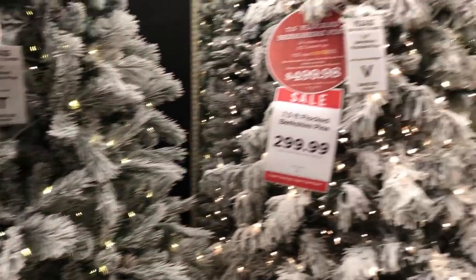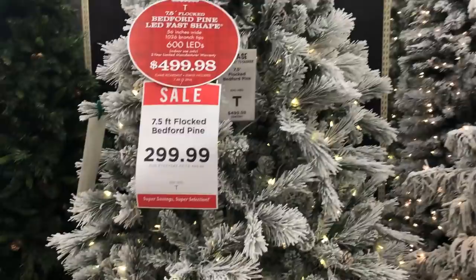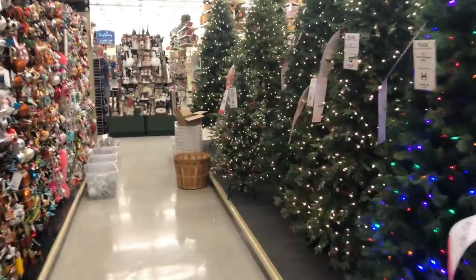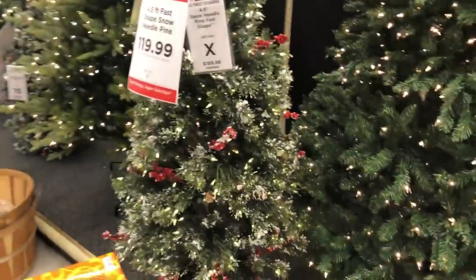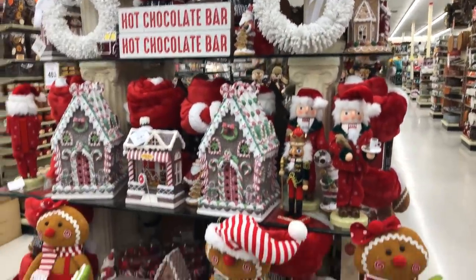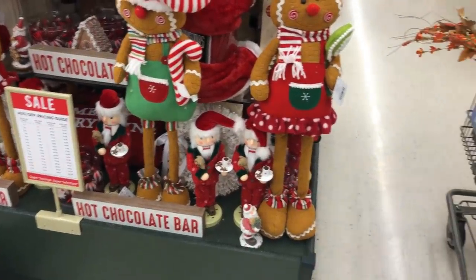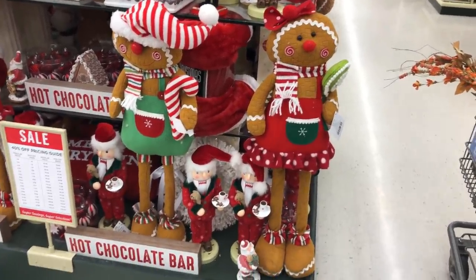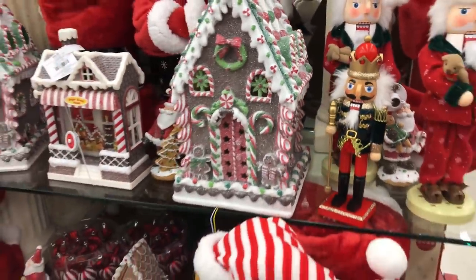You guys love Christmas stuff. Oh my gosh. I love Christmas stuff so much. I love the sparkly lights. I mean, who doesn't love sparkly lights? Gingerbread stuff is coming out, which I'm so excited because I'm gonna do my kitchen the same this year. And I'm already thinking these two. Oh my gosh. This gingerbread house is everything.